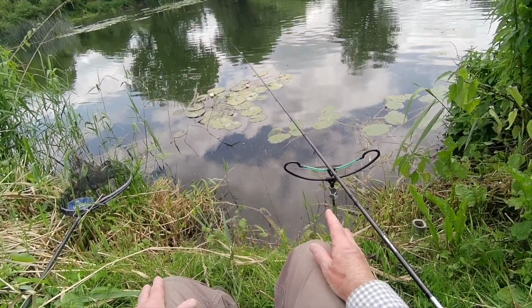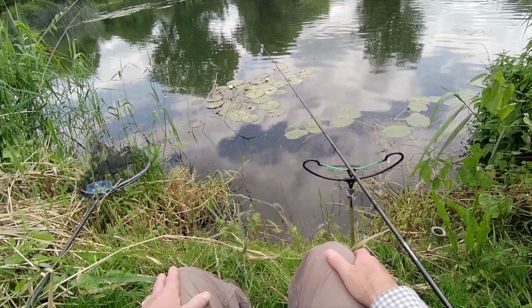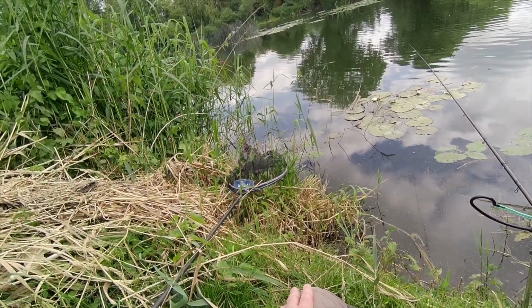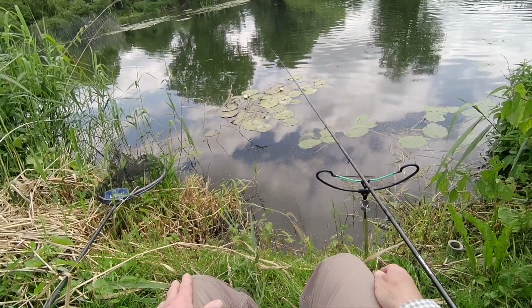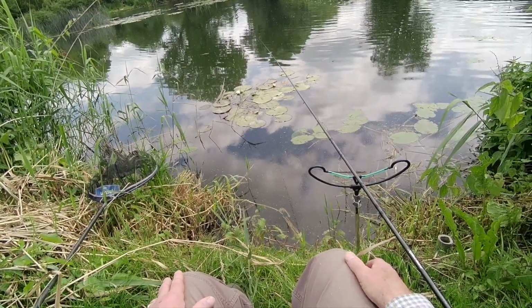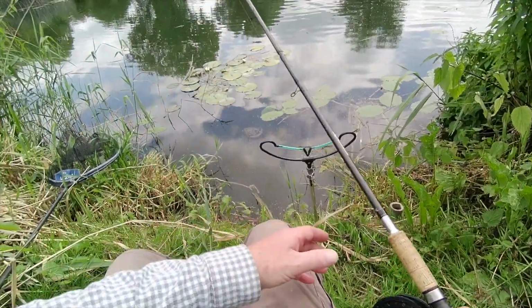But I've plumbed up on the edge of those lilies, and I've put a bit of hemp in and a few maggots in, and we'll see how things go. There's another spot further down, which is further away from the weir and maybe more static, but there's an awful lot of lily pads in it, so we'll try this one first.